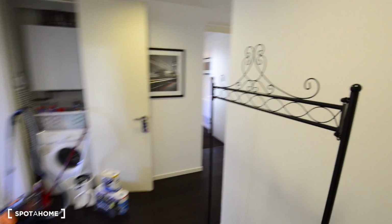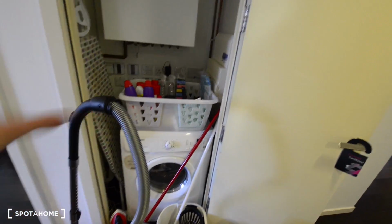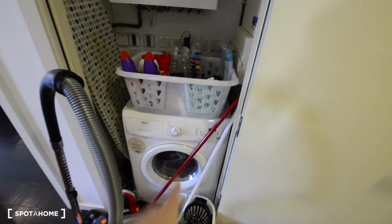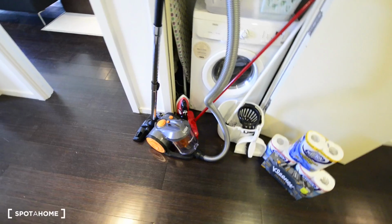Alright, so here we are. This is the entrance. And here, you see the first thing you see is the laundry room closet. So you have the washing machine with its dryer as well. You have the ironing board, mini cleaning stuff, the hoover, the mop, the iron as well.